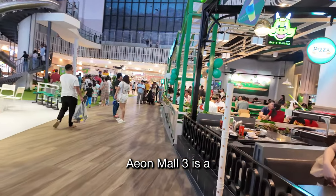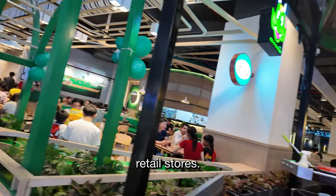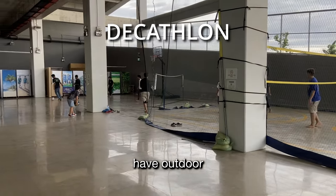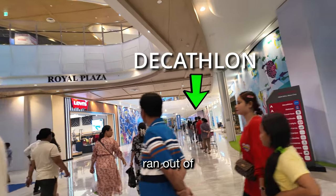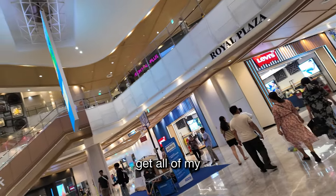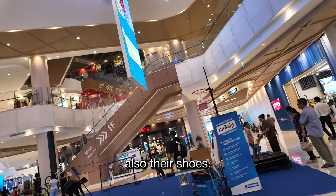AEON Mall 3 is a shopper's paradise. Here are our top 3 favorite retail stores. Number 1, Decathlon. It's huge. I mean, they have an outdoor volleyball court, a place to play soccer, basketball. Unfortunately, at the time, the camera ran out of battery, but it's just a nice place. Personally, I always get all of my running gear from Decathlon, and also their shoes.